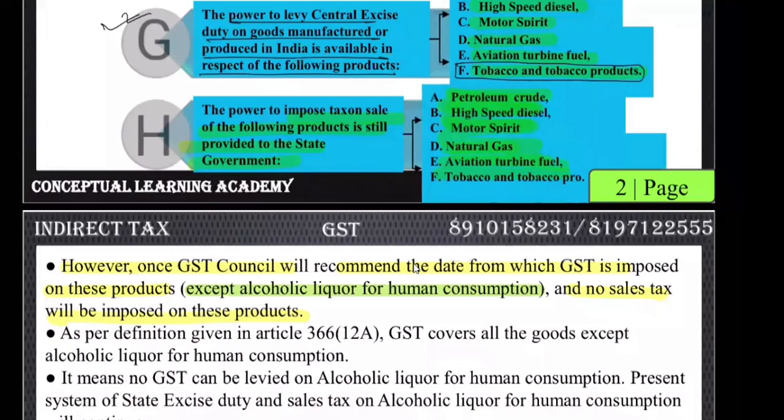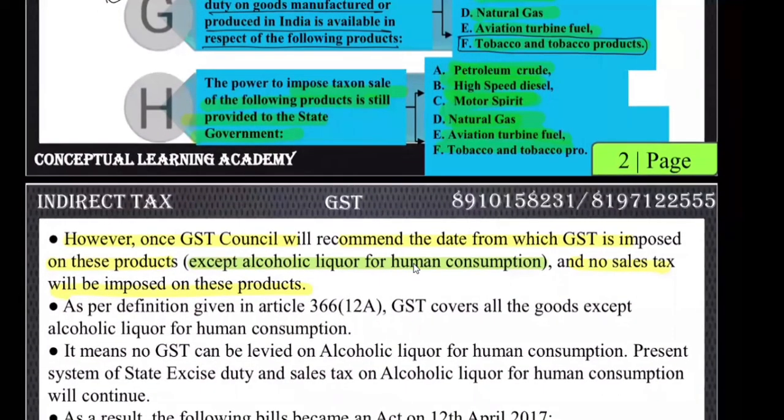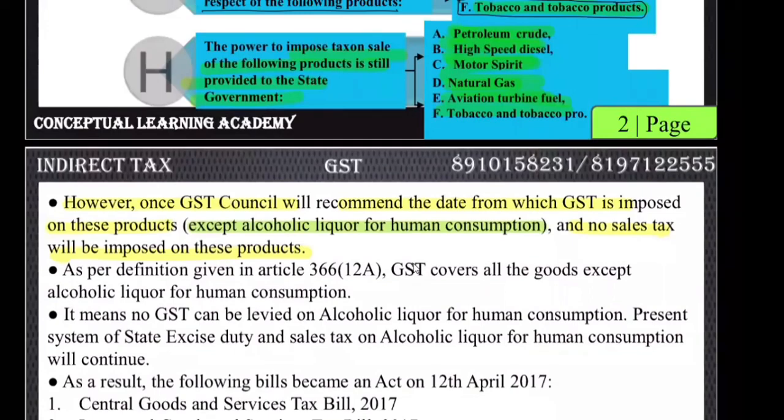petroleum crude, high speed diesel, motor spirit, commonly known as diesel. Motor spirit is nothing but diesel. Natural gas, aviation turbine fuel, which is actually the fuel used in aeroplanes. Tobacco and tobacco products.